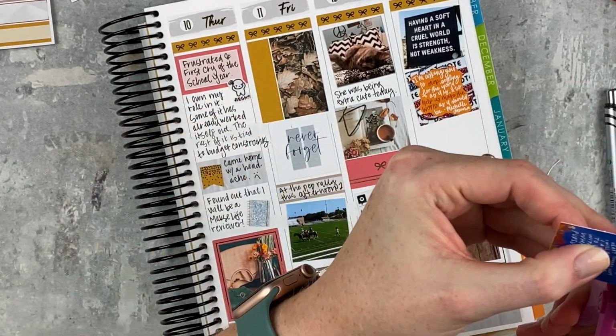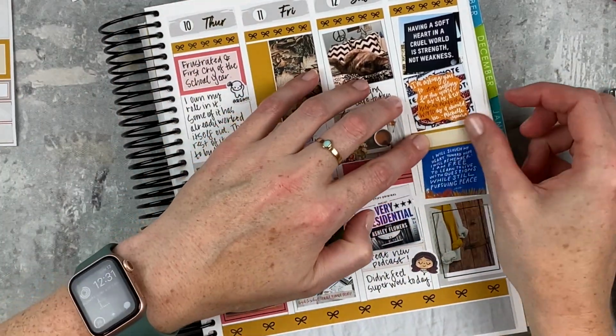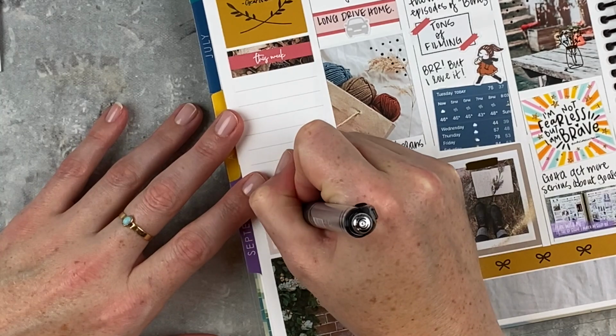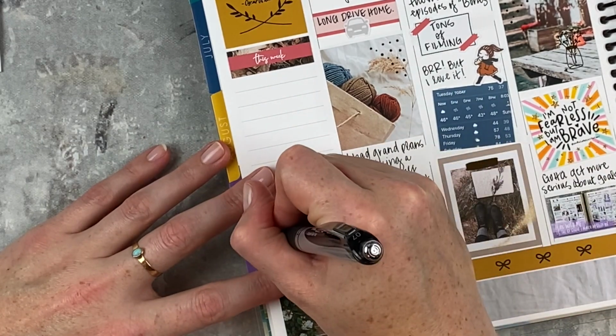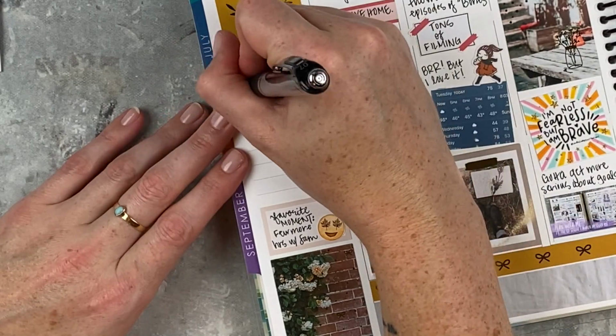And then here on Sunday, I just have some quotes that were speaking to me this week, and I just wanted to include them and remember them. So I just have screenshots of those, and I have a note that I was feeling hopeful. So my favorite moment of the week was a few more hours with my family, and just on Monday morning, you know, getting some last hugs in before I had to go.